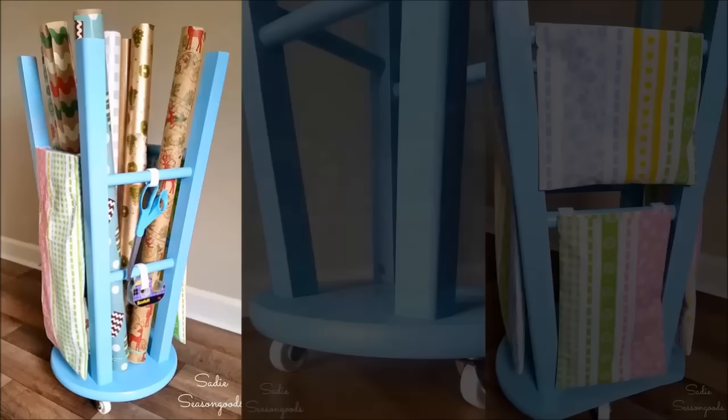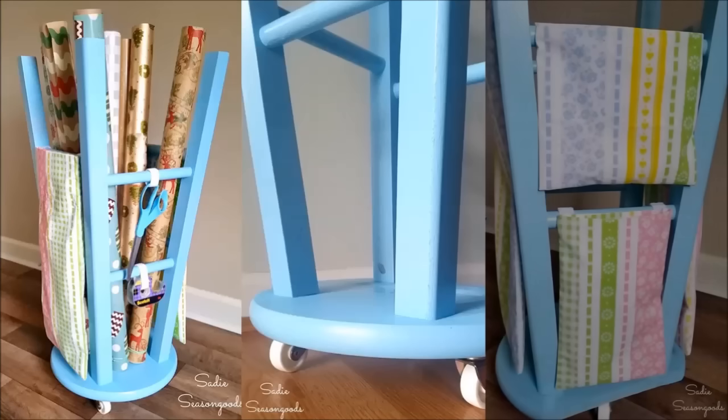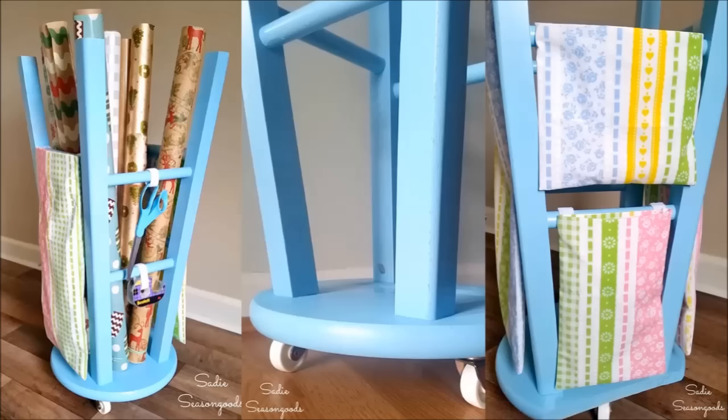35. Flip an old stool over, screw in a few casters, and use it as a portable gift wrap station. It will make holiday wrapping so much easier, but when you're between holidays, you can use it to store birthday paper and other papers, so they're easy to access when you need them. Now you can see your wrapping paper all without a mess.